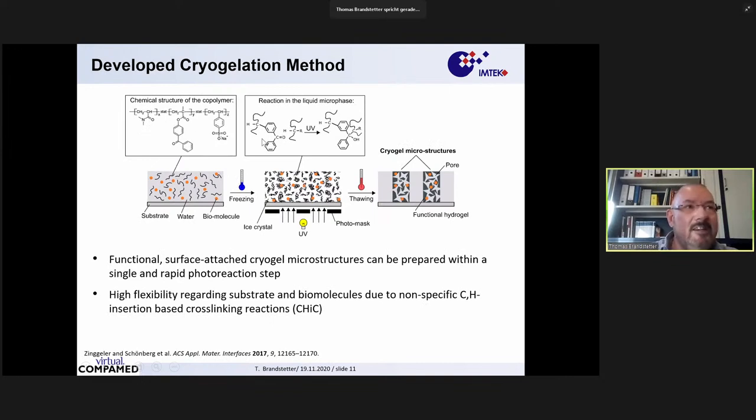So, how can we realize that? Within the reaction I told you before, we mix our biomolecules of interest. Then you should know that by freezing this solution, we get phase separation.